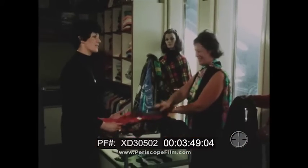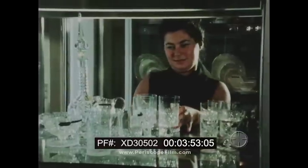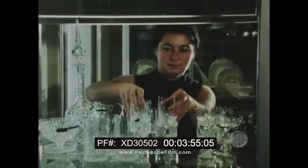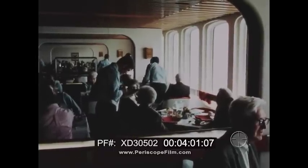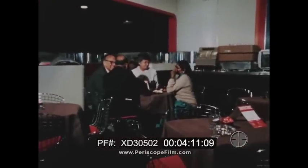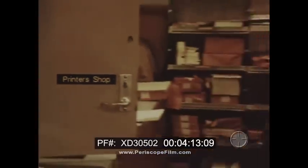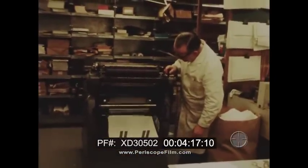There's a clothing shop. And a gift shop. Restaurants. An ordinary coffee shop like the kind you find in any American town. A daily newspaper with the latest developments from all over the world.